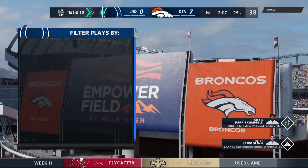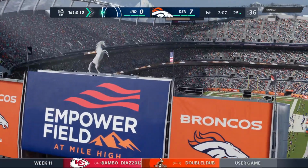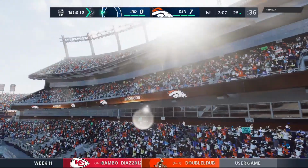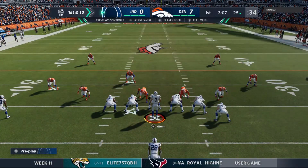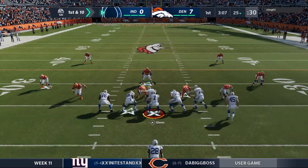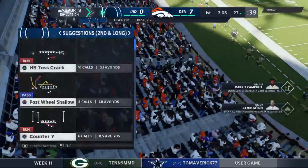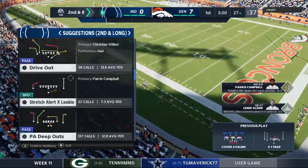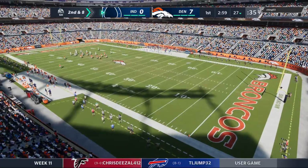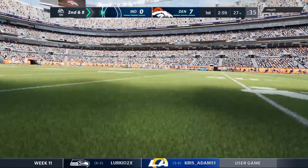The Colts take over 1st and 10 at their own 25-yard line. First carry out for the former Badger, Jonathan Taylor. And he's upended after a gain of 2 out to the 27. It was Josh Sweat who got him down on the defensive side. Brings up 2nd and 8 at the 27-yard line.